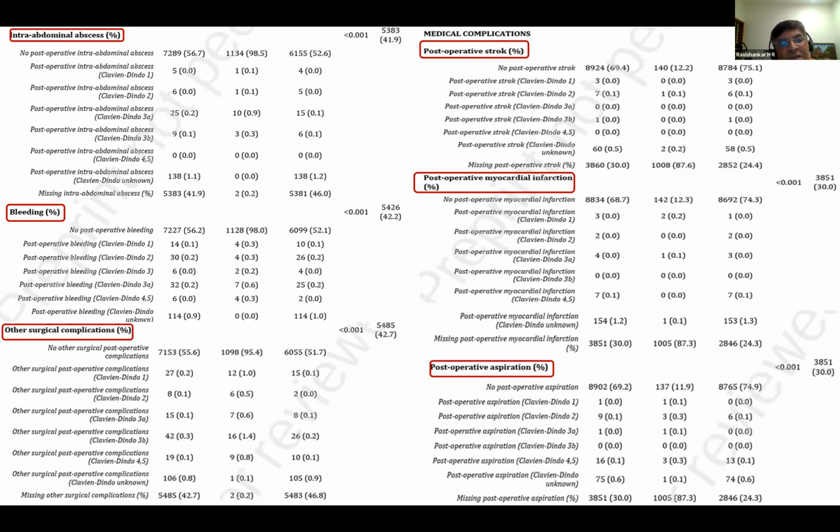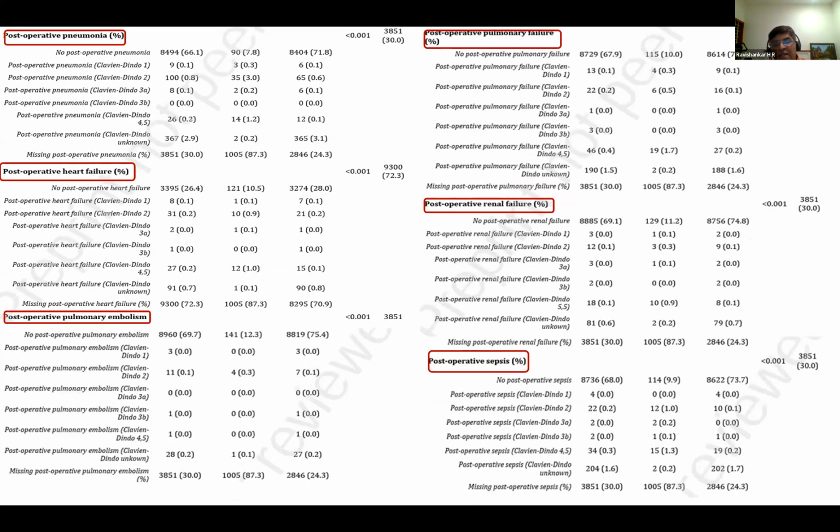See, for intra-abdominal abscess, there's about 46% missing data. For post-operative bleeding, that is not so much. For other surgical complications, 42%. And for myocardial infarction, 87%. And again, for aspiration, 87%. DVT, 87%. So there's a significant number of patients where the data is missing. Post-operative sepsis, 87% data is missing. So I think it is difficult to draw some of the conclusions.